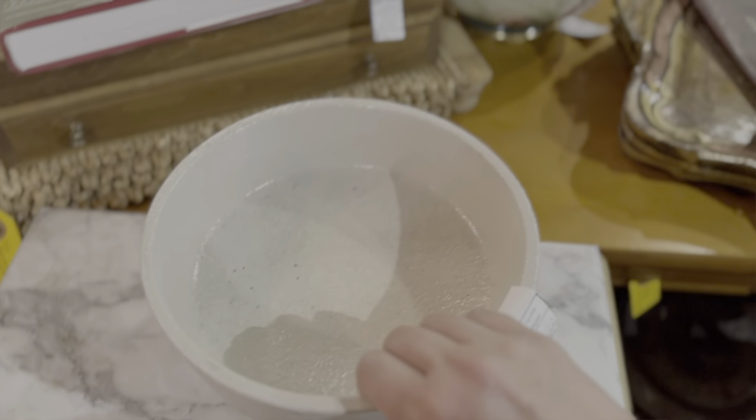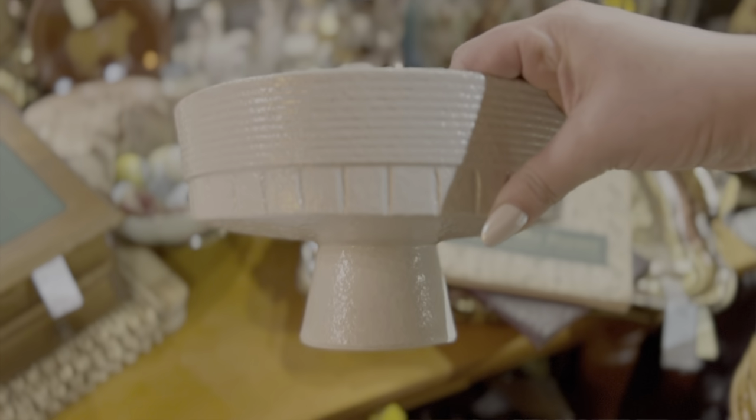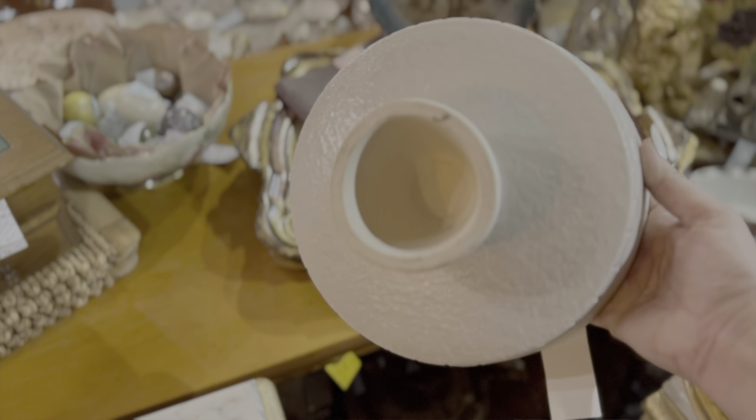I felt bad having to take out all of the eggs out of that piece of pottery, but I really wanted to bring it home with me, so I put them in another bowl. And I'm really glad that I did because it ended up being a very high-end piece of Japanese pottery.